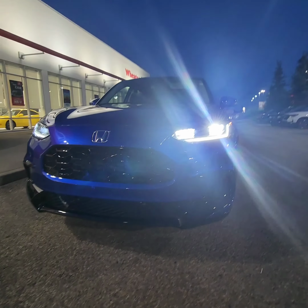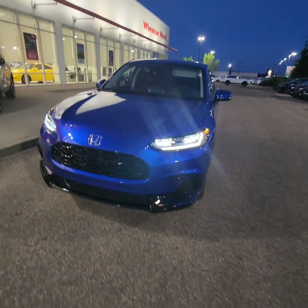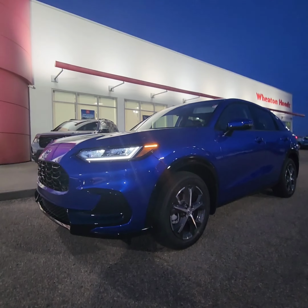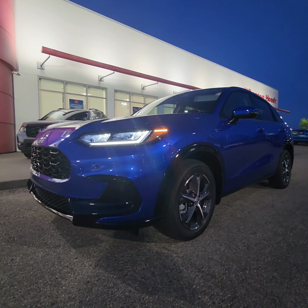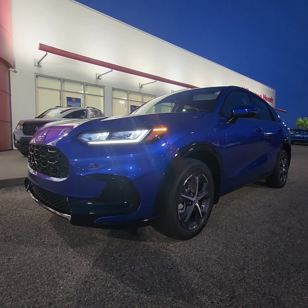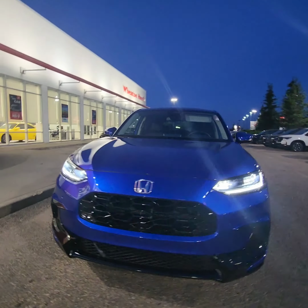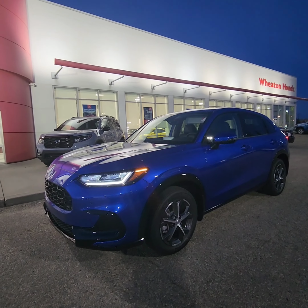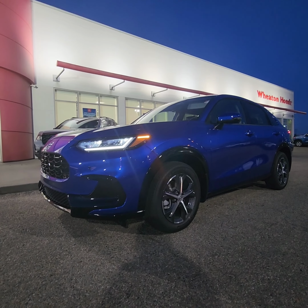So there you go. That is the newly redesigned 2023 Honda HRV in the EXL with navigation. There you go, guys. Hopefully nagustuhan niyo yung ating munting video tungkol sa redesigned 2023 Honda HRV.